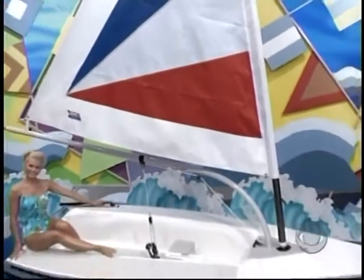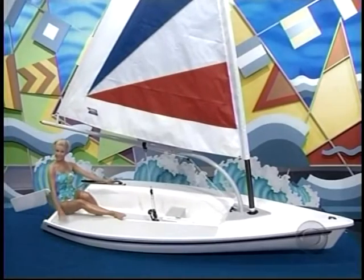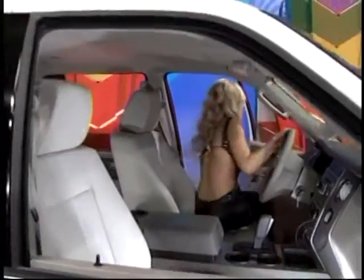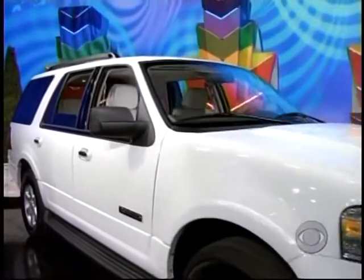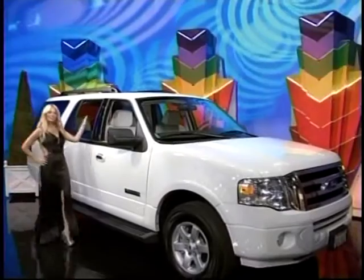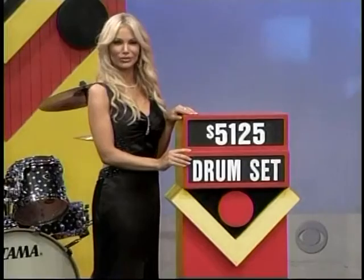Hippo Sail Away Sailboat comes with boat and sail covers, perfect for the beginner or experienced sailor. All right, Matthew, what have you been? The Ford Expedition XLT 4x2 comes with a 5.4-liter V8 engine, 6-speed automatic transmission, powered door and window locks, keyless entry keypad, and climate-controlled air conditioning, the Ford Expedition. It's a terrific prize worth $33,305.